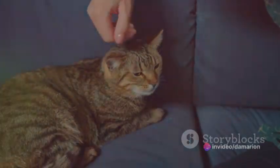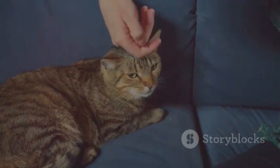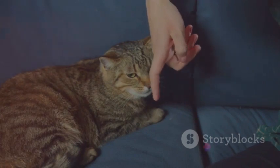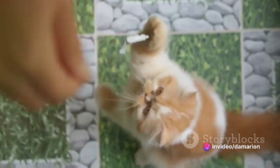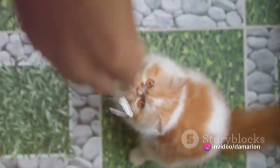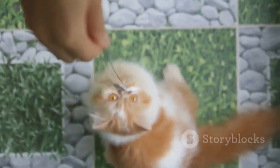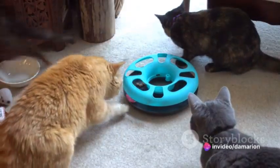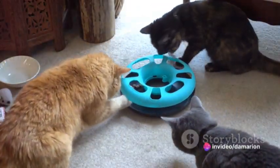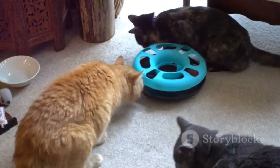And remember, just like us, each cat is unique. What works for one might not work for another. It's all about experimenting and finding what your cat responds to best. Patience is key here. It might take a little while for your cat to break their unwanted habits, but with consistent reinforcement of the right behaviors, they'll get there. Consistency and positive reinforcement are essential in teaching your cat to avoid unwanted behaviors. So keep these principles in mind, and you'll be well on your way to a harmonious coexistence with your feline friend.